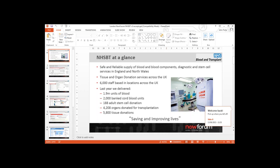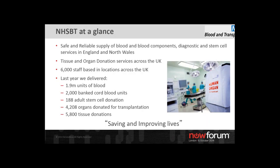So, Tina mentioned on the way that I did some significant work with NHSBT on their HR processes. And what I've done is excerpted some slides that NHSBT's HR director presented to the ServiceNow Now Forum back on the 9th of October 2014. And this identified the benefits that he saw out of using ServiceNow in HR. This is NHS Blood and Transplant.